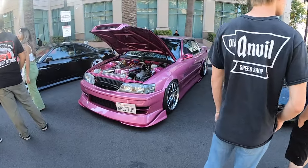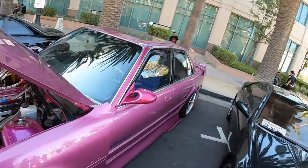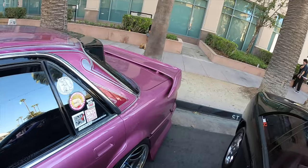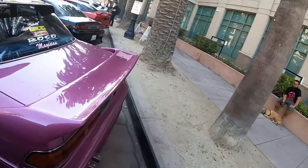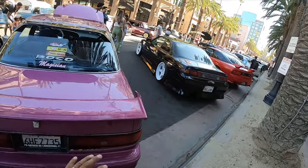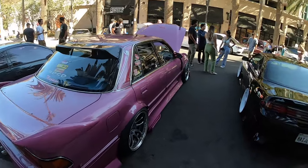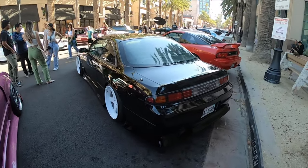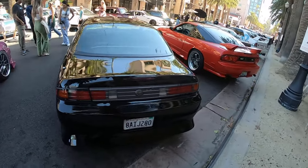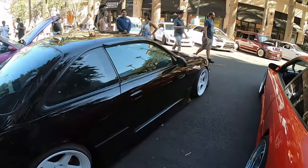We've seen this Chaser. So the Chaser or the Soarer, because I always get confused, and I don't want the owner to get mad. I think as long as we don't call him Maxima, then they'll be fine. This is a Chaser, I think. I think I've seen this car enough times to call it a Chaser. I'm probably gonna get it wrong. But yeah, as long as we don't call it Maxima, then I think they're okay. Beautiful. Love the white wheels on this car.